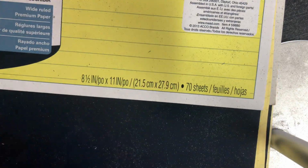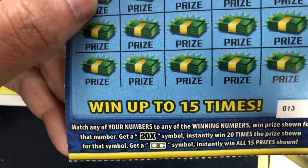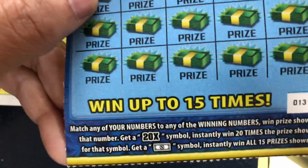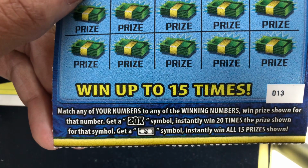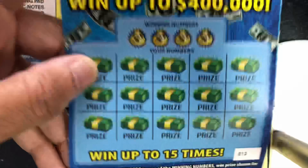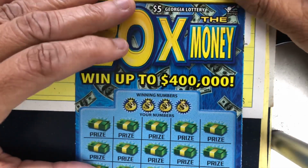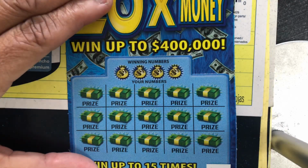So let's see what we got. We got the 20 times money, $5 ticket from the Georgia Lottery. We're just matching our numbers to the winning numbers to win a prize. Get a 20X, multiply your prize by 20 times, and get a dollar bill. Win all 15 prizes. It is nice and mild outside. Let's see if we can win.